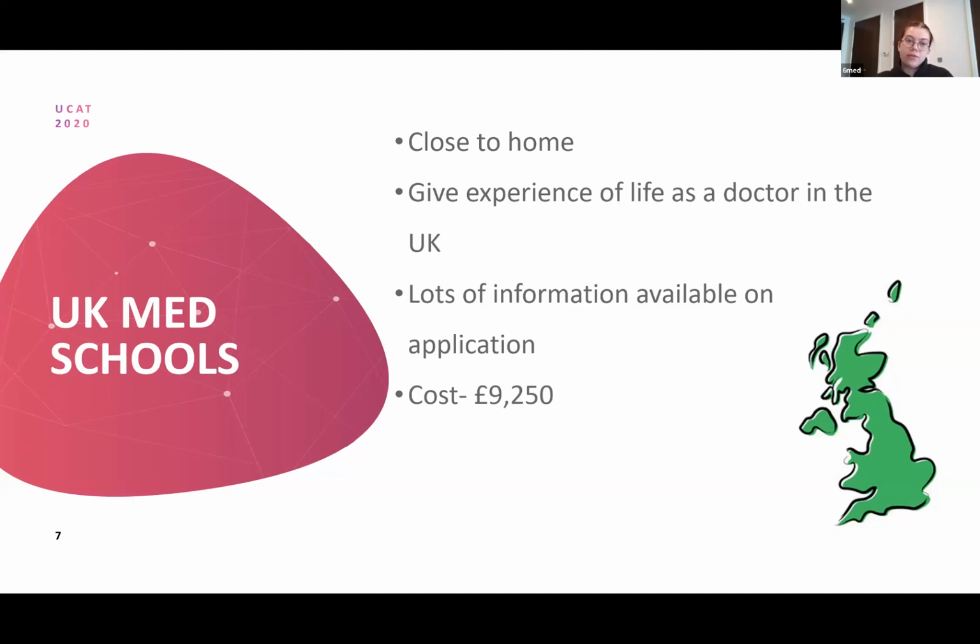The cost per year of a UK medical school, if you're an English student, this is, I've just seen a question about the cost of Scottish university, and I do believe if you're a Scottish citizen and you go to Scottish university, it is free. But if you're an English student, for example, then the cost will be £9,250 a year tuition fee. You usually get that through student loan for your first 4 years of medical school.